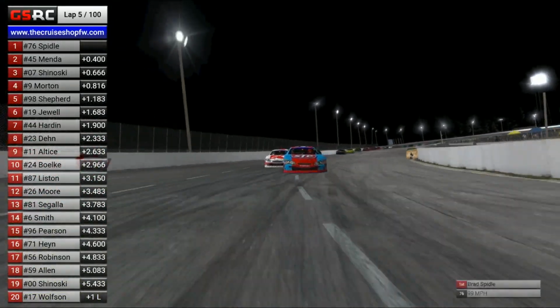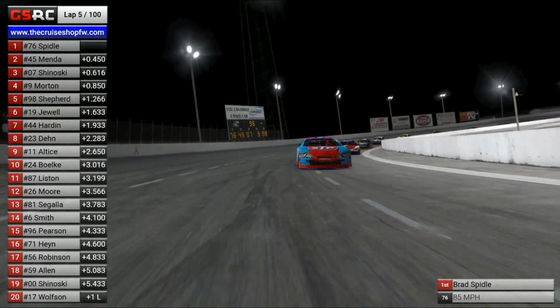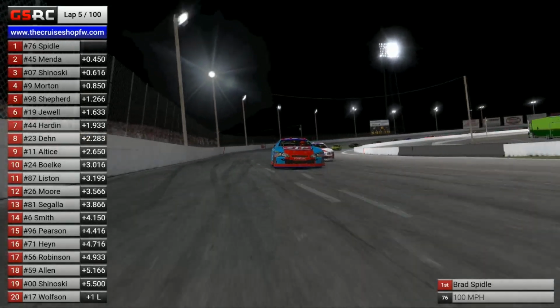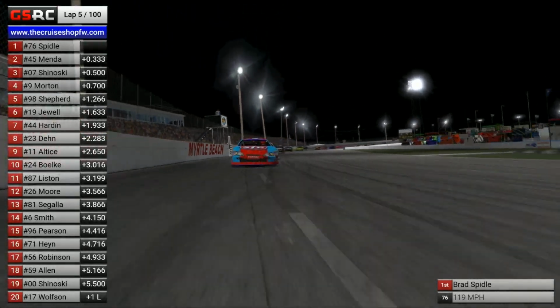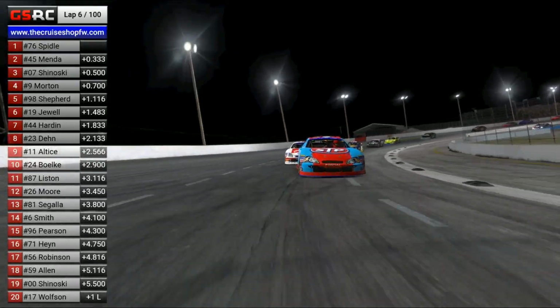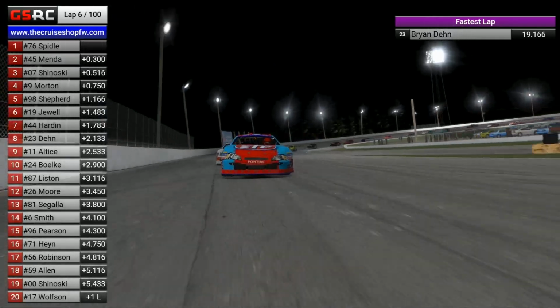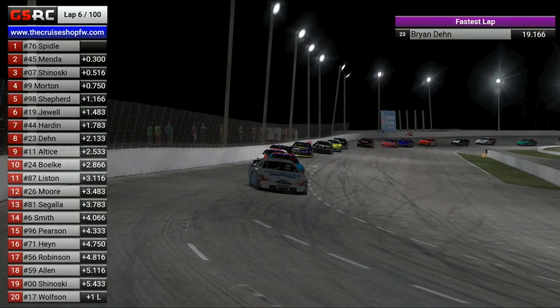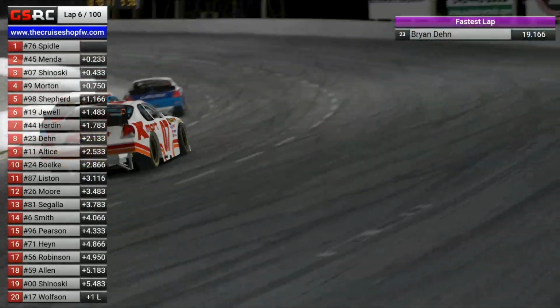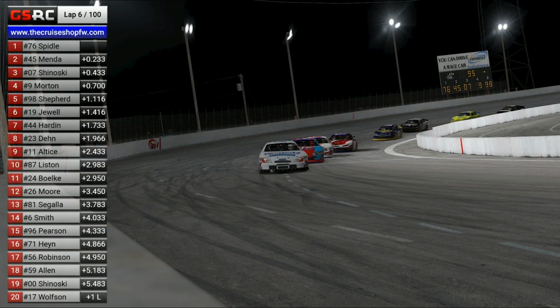So we're looking back from your leader, Brad Speidel, in the 76 car. You can see Jason Menda behind him, but lurking in his shadows is the Kmart car of Tim Shinosky, just looking for somewhere to go. Yeah, Shinosky's not going to wait around. He sees this as an opportunity to make up some points on James Lowe and J.R. Shepard, as Shepard's having to battle through the field. He's on up to 5th.